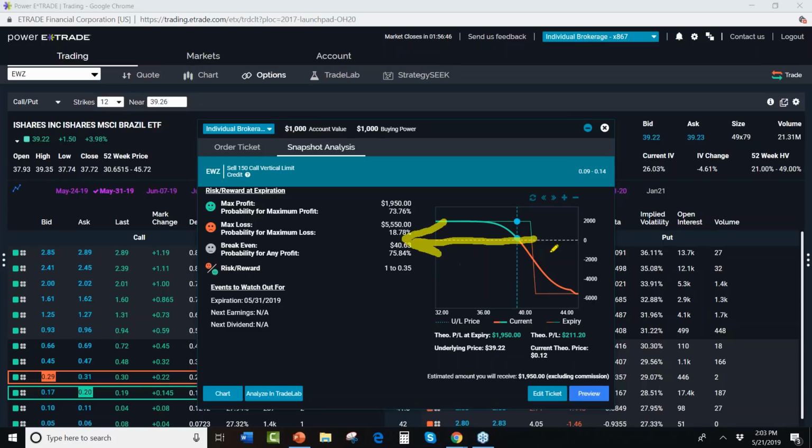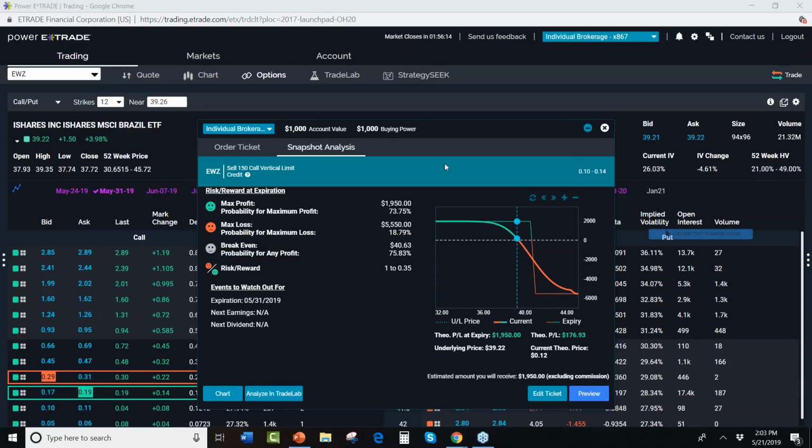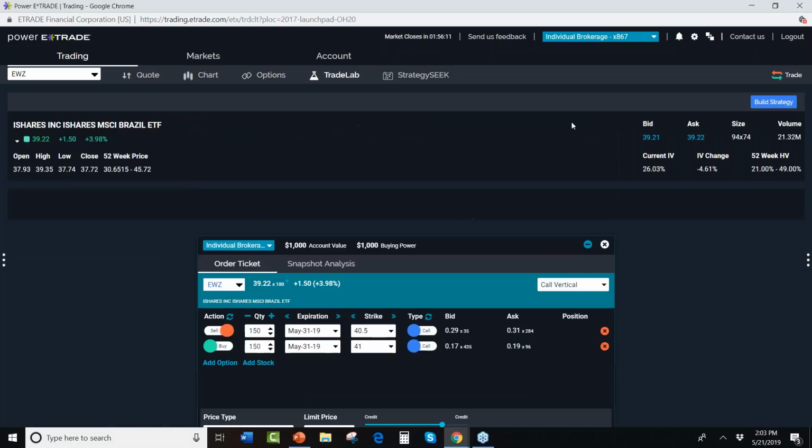Okay? Noted. EWZ can kind of hang out where it is. You make money. Okay, 2 out of 4 ways. EWZ, folks, can even go up a little bit as long as it stays below the break even of 40.63, which is what? Above the middle of the Keltner channel and under the 50-day moving average. Nice looking trade.